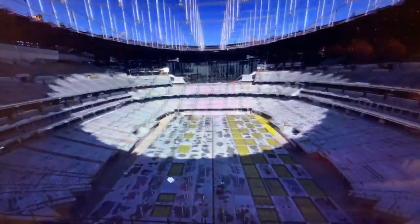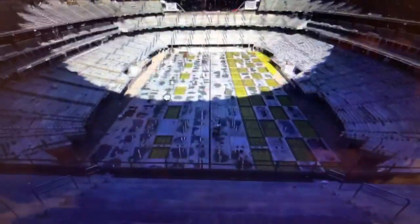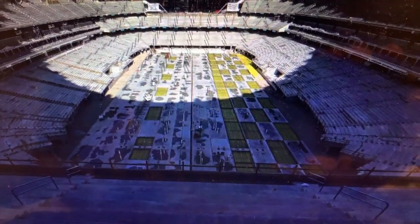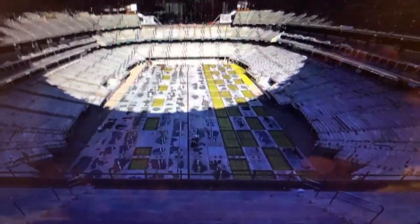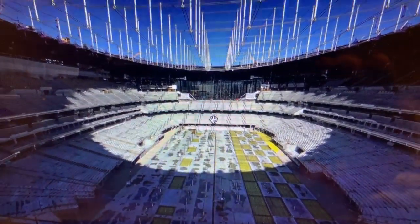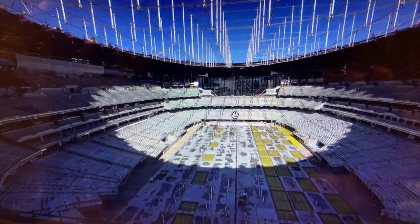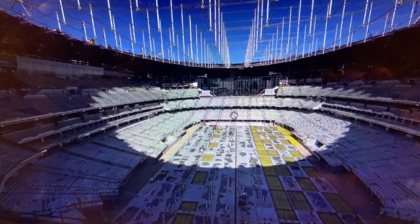But the sight lines are kick-ass. I mean, this is an intimate football viewing establishment. No question about it. Exactly, Dixon, why rush it? Yeah, I don't get the whole rushing thing. I really don't. Just do it right.